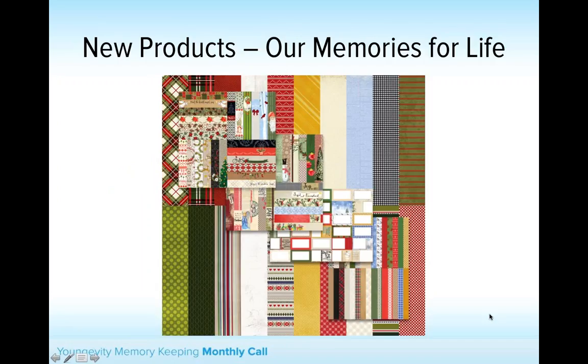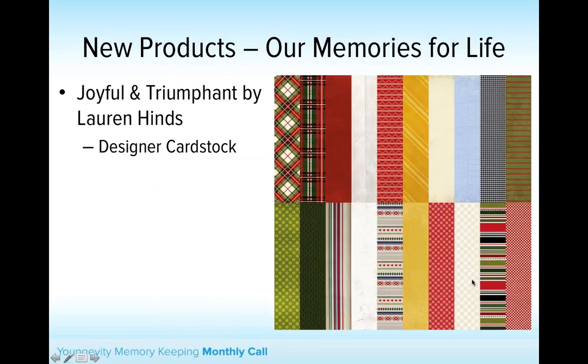Now, our Memories for Life has this beautiful collection called Joyful and Triumphant. On one side, it's going to be joyful. On the other side, it's going to be triumphant. This is designed again by Lauren Hines. This is a designer cardstock. So you'll see there's lots of beautiful, rich colors in here that go well together.